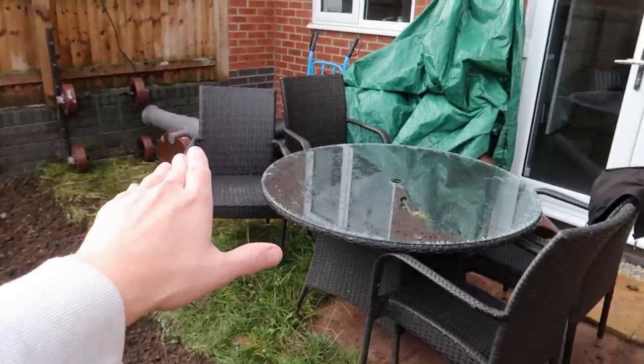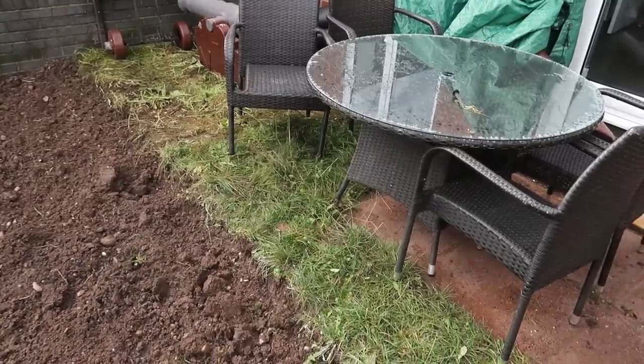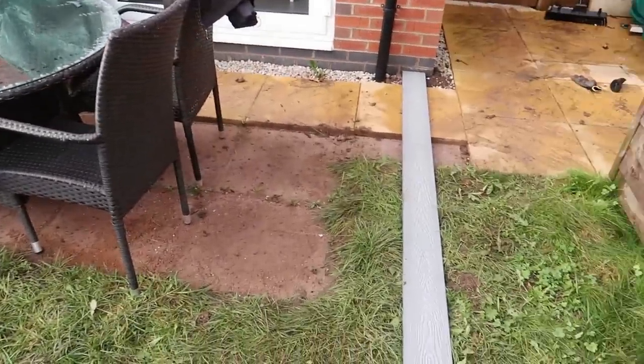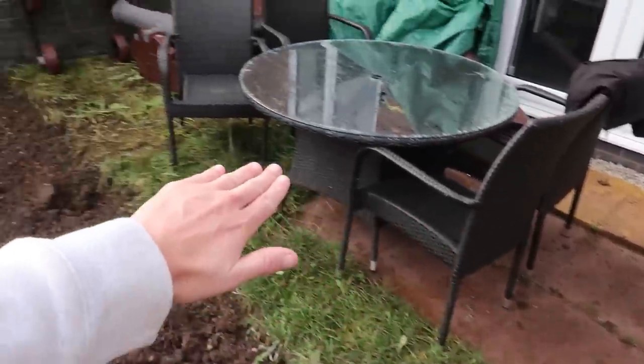I mean, this is in a bit of a mess for now. That's my next job. But yeah, these are going to actually be laid all the way across. Obviously, you need to build a framework and stuff first, so that's going to be a job for another day. However, yeah, you get a good idea now of how the garden's going to be. Obviously, this is looking out from the house here. So yeah, they're going to go all the way across the back.